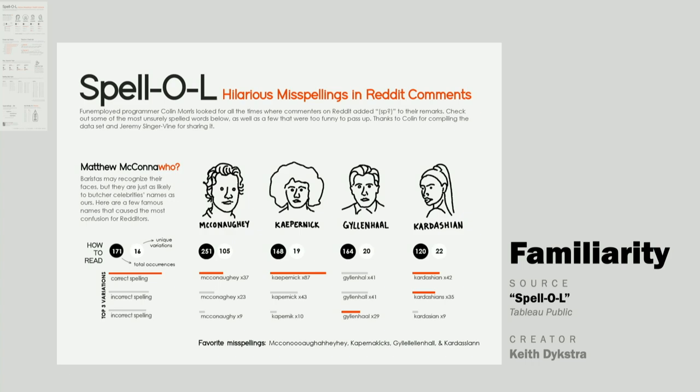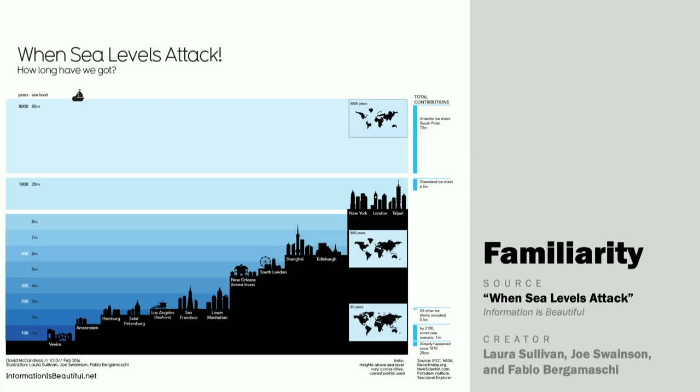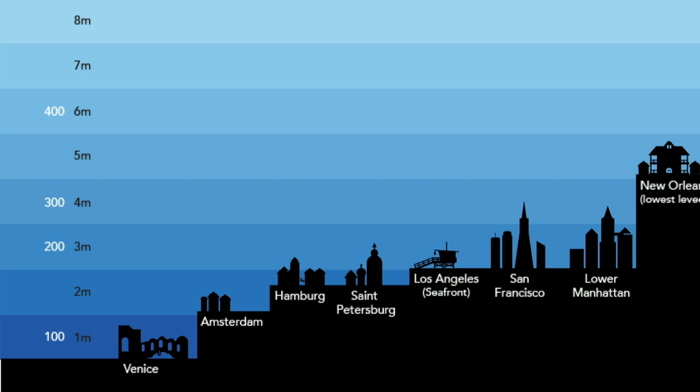On a little bit of a darker note, by the way, we can also use this with the sea level attack viz. We're familiar with, for instance, the skylines of different cities, and this information is in beautiful visualizations. As I zoom in a little bit, we can recognize either the cities that we're in or cities we're familiar with, and we can also see how long it will take for those cities to be underwater.